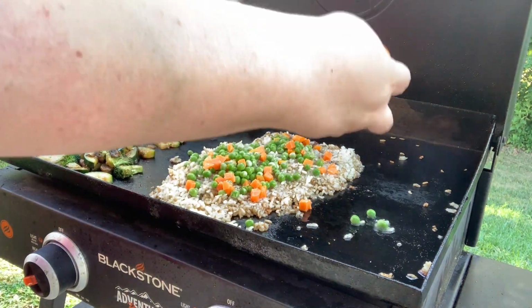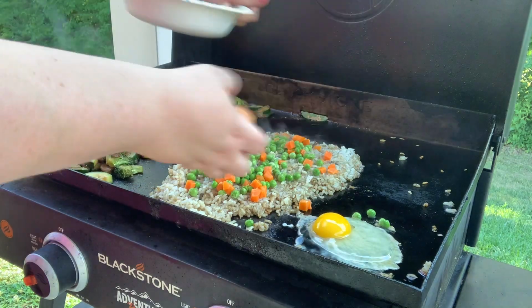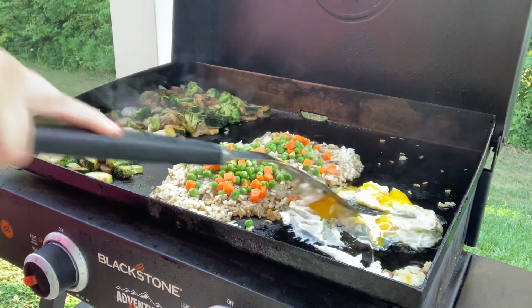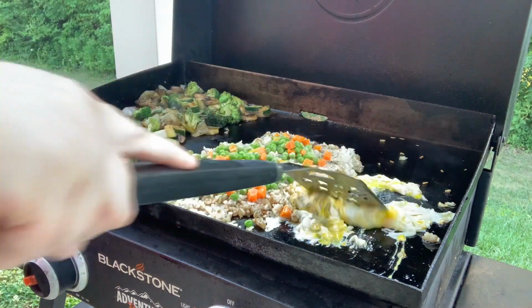So I'm going to add my peas and carrots to the rice, and then off to the side I added just a little bit of oil. I'm going to add my eggs and just kind of scramble those up. Once those are cooked, I will mix them in with my fried rice.